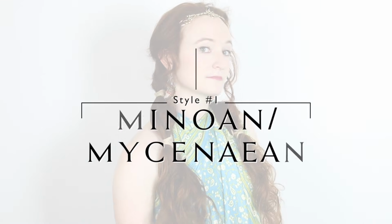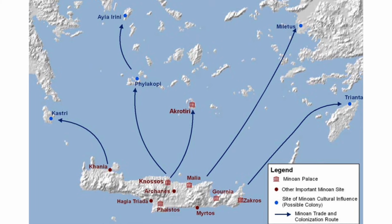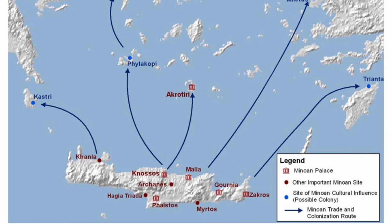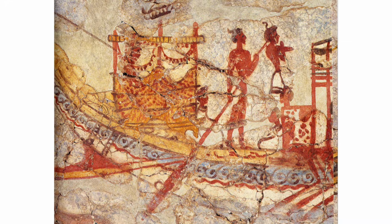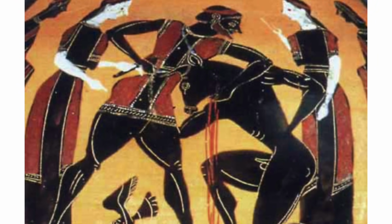Let's first look at the OG Greeks. Not the Sparta of Leonidas or the Athens of Plato, but the Bronze Age Minoan civilization that developed on Crete and the surrounding Aegean islands between 2700 and 1400 BCE. These people were the first major trading culture of the Eastern Mediterranean Sea and are responsible for Europe's first written language, Greek mythology, and the stories of the Minotaur and Atlantis.